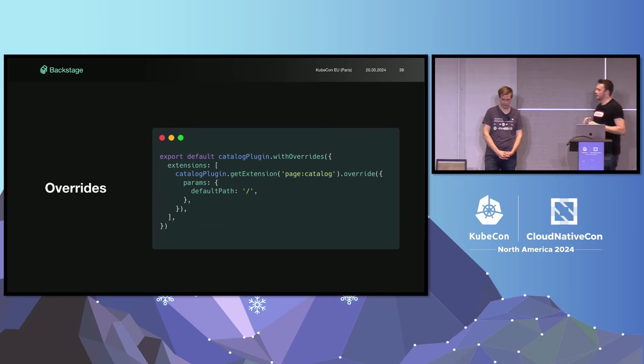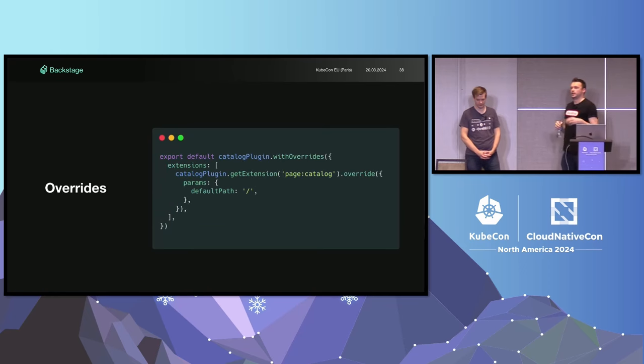So moving on to overrides. Overriding was a pretty big feature that we wanted to bring closer to the framework, and allow the ability to override extensions at a code level much easier. So say, for instance, you wanted to change the contents of a particular card in a plugin with your own, you can do that much more simply now.